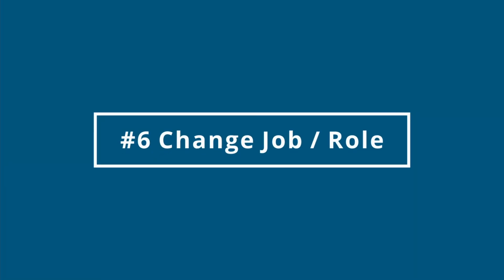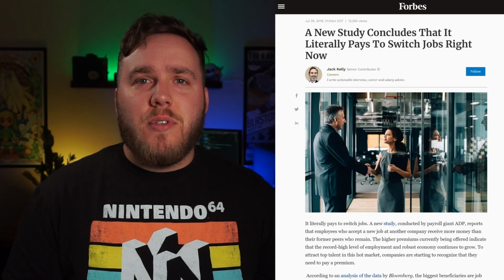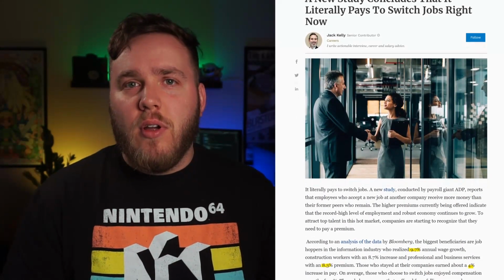The sixth thing you can do in order to make more money as a developer is to consider switching your jobs, or even just switching roles within the company that you're at right now. According to Forbes, you can make as much as 9% more in your yearly salary just by switching jobs, even if you keep the same role you have right now.